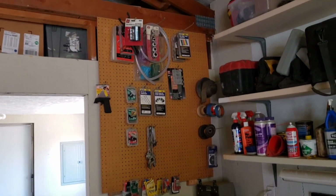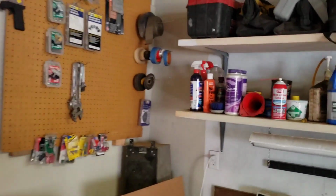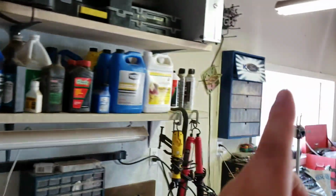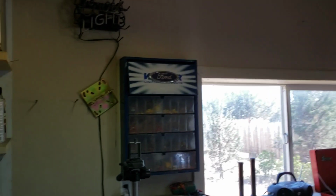But the pegboard fits really well there, so I don't know how I'm going to do that. We're probably going to just come down right where, leave a gap here, come down, and then go over, cross that window. But yeah, for right now, this will get us by until I build that.